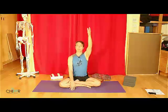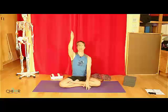So on an inhalation, you're going to take your right arm and bring it forward and up. And as you exhale, you're going to bring the right arm forward and down. Inhaling, bring the left arm forward and up. Exhale, bring the left arm forward and down. We'll repeat that a few times. Inhaling, the right arm goes up. Exhaling, the right arm comes down. Inhaling, the left arm comes up. Exhaling, the left arm comes down.